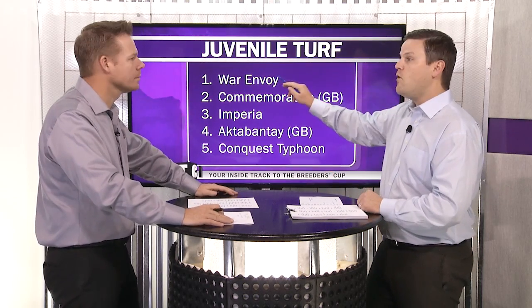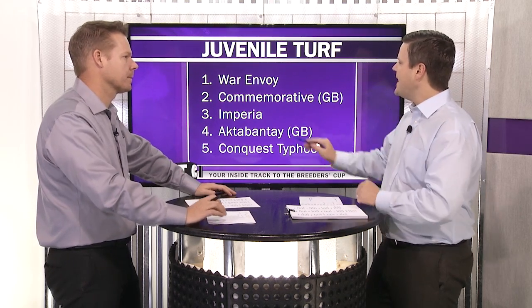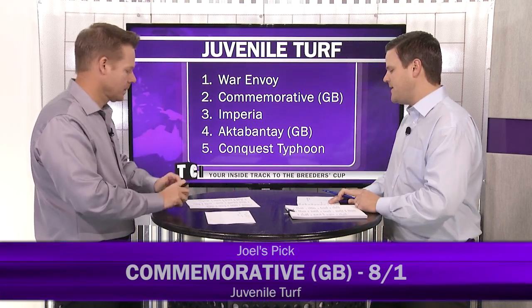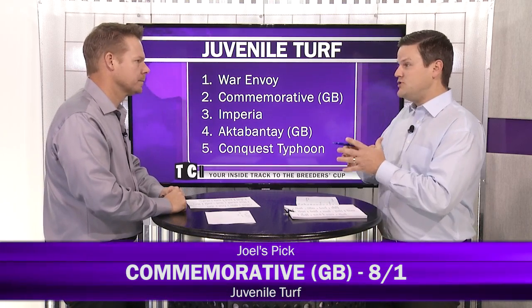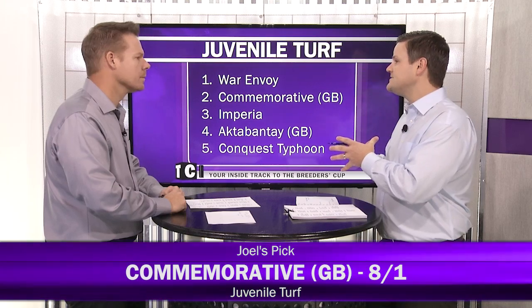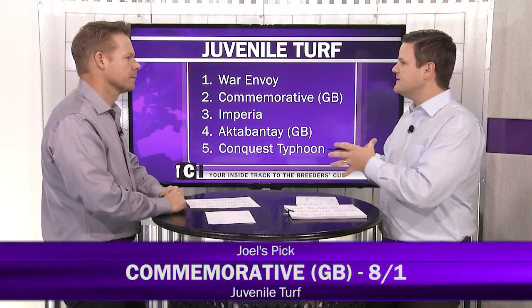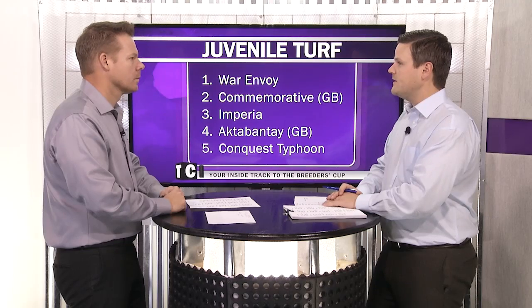I rated War Envoy number 1 in here for Coolmore, but he comes from way out of it. I actually like Commemorative. He's going to be my pick in here, John, at 8-1 morning line. He's 2 for 2. Juddmonte, good connections coming over. I just think that with his tactical speed from the inside that he can take to any race shape, and so I'm going to give Commemorative a shot in here on his upside.